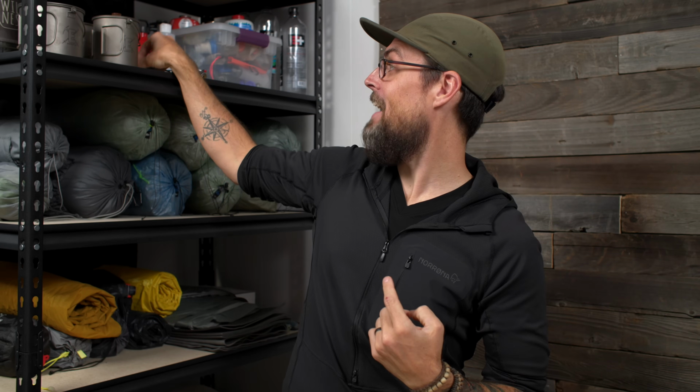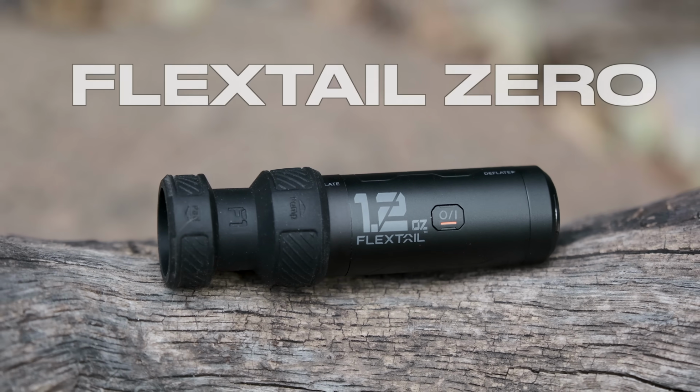Number 2 is a backpacking gear gadget that is totally unnecessary. And to be 100% honest with you, I never thought it would make a favorite gear list, but it has helped save my lungs in some of the certain environments that I've been in over the past year, and that is this little FlexTail Zero pump.